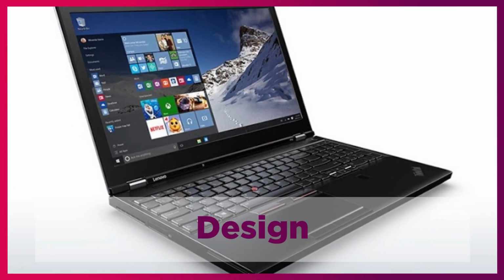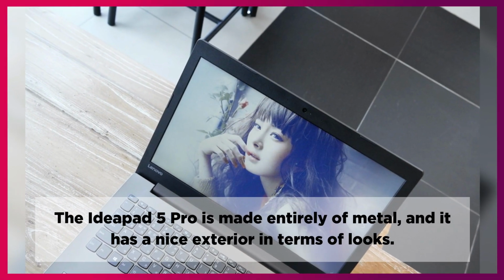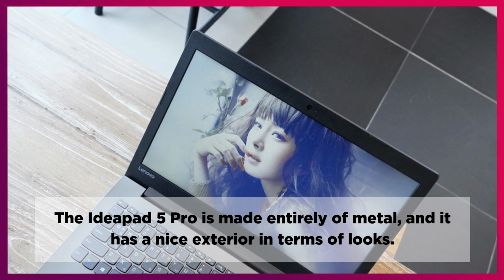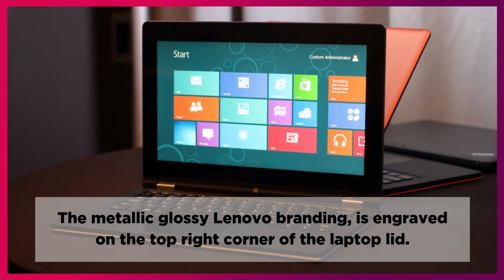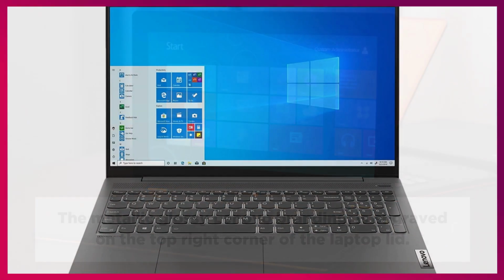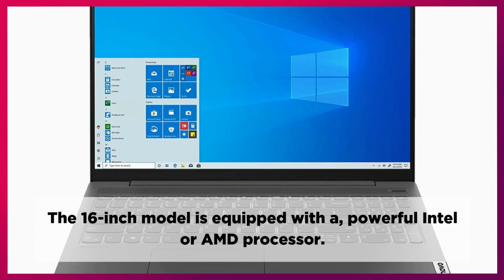Design. The Ideapad 5 Pro is made entirely of metal, and it has a nice exterior in terms of looks. The metallic glossy Lenovo branding is engraved on the top right corner of the laptop lid. The 16-inch model is equipped with a powerful Intel or AMD processor.